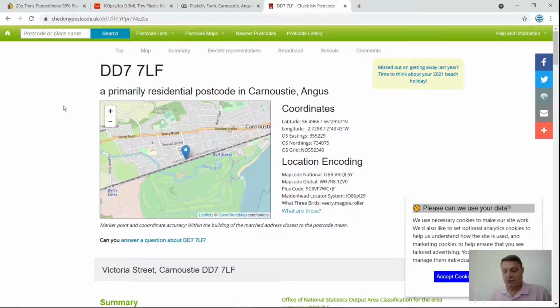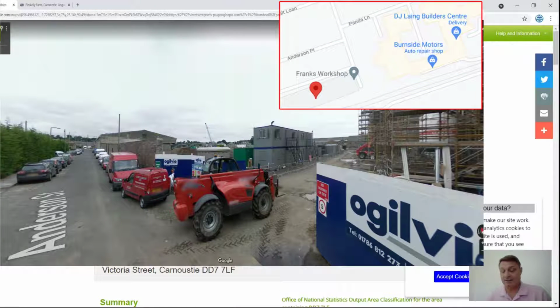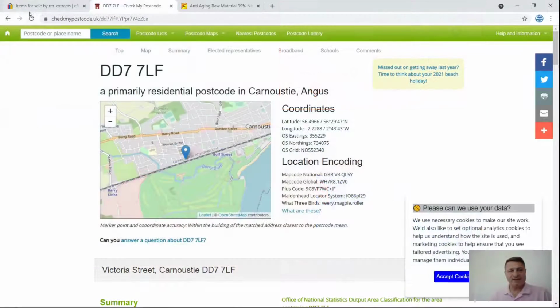And if you look here, if you Google this location and you drop the little guy onto Google Maps, this is where that position ends up at. Now, would you want to buy your NMN or in fact any of their supplements or any of your supplements from a company that is based in this location? So let's head back to the eBay page.